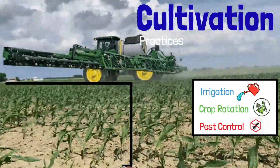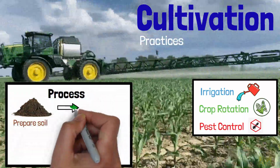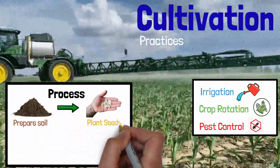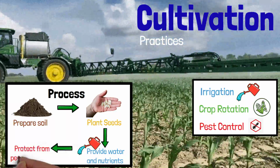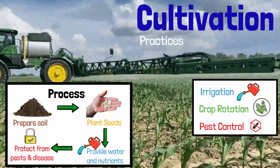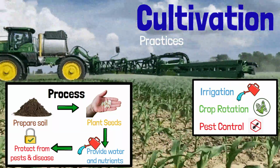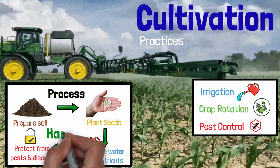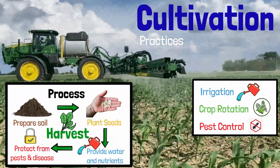Crop cultivation involves a careful process that begins with preparing the soil, planting the seeds or seedlings, providing adequate water and nutrients, and protecting the crops from pests and diseases. As the crops grow, farmers monitor their progress and, when ready, harvest them for consumption or processing.